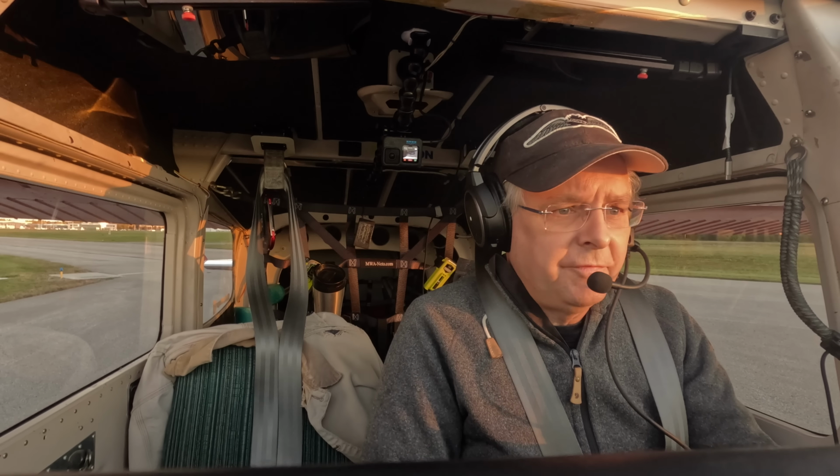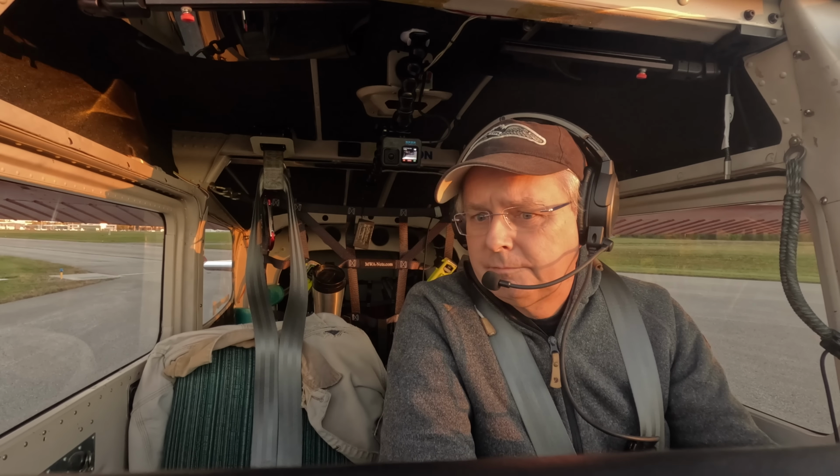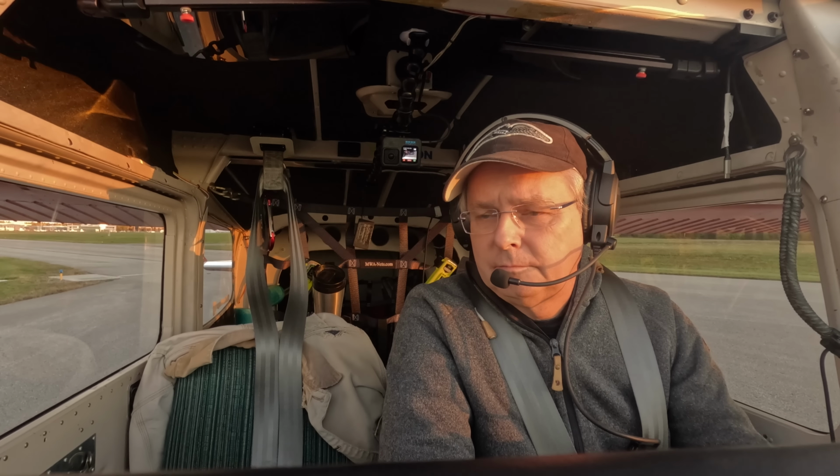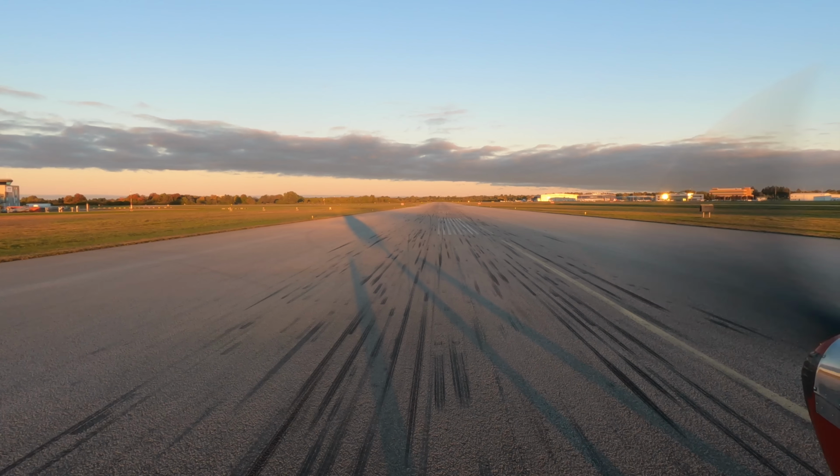Oshawa Tower, Foxtrot, Mike Victor Uniform, holding short 30 on Bravo for departure. Oshawa Mike Victor Uniform Tower, wind 320 at 6, from Bravo clear, takeoff runway 30. Cleared 30, Mike Victor Uniform.